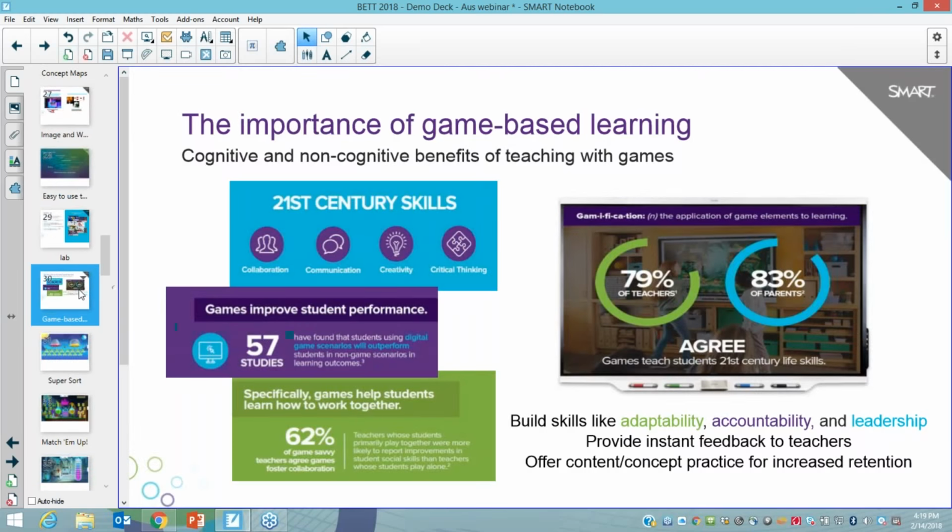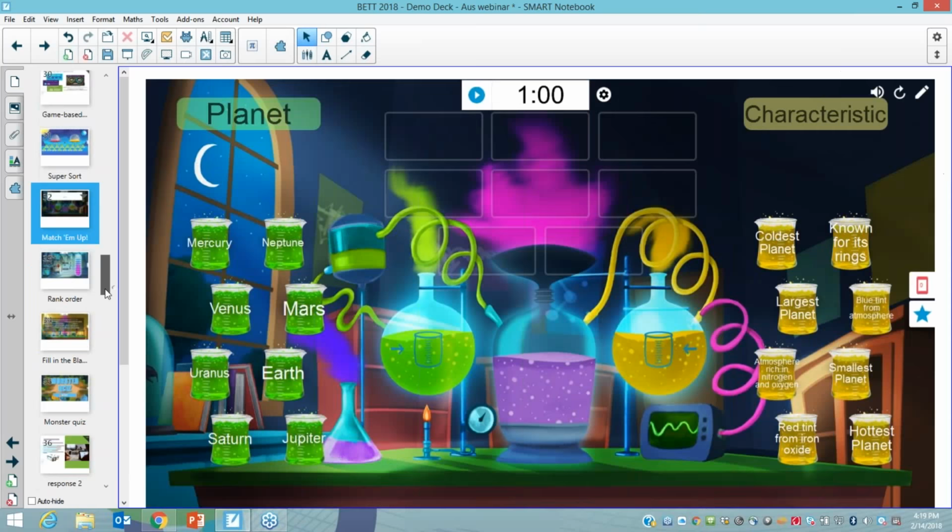Again, we will have separate sessions on the new features of Smart Lab and Smart Notebook and Smart Response and AMP in future webinars that we will have available. But right now, let's concentrate on what's new for us as a whole with Smart Learning Suite.